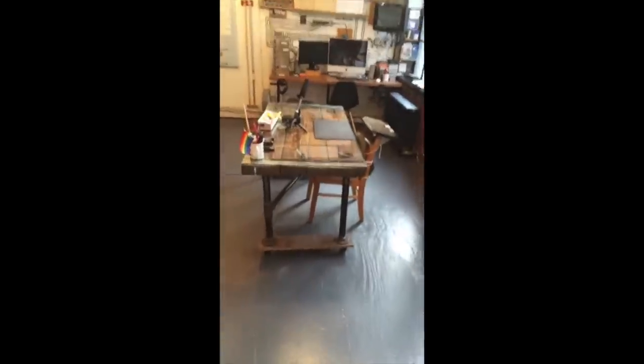See this totally sweet table right here? Well, it wasn't always a table. This thing used to be a hatch from a gigantic ship from World War II.